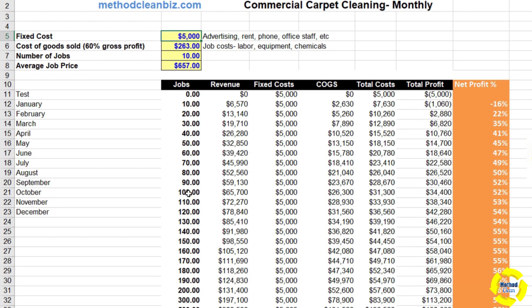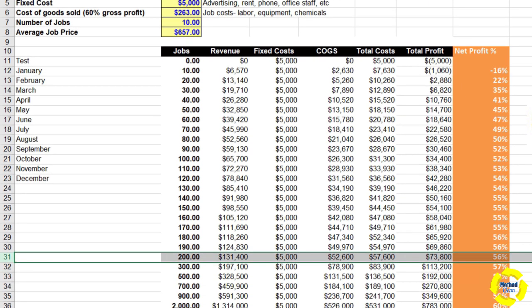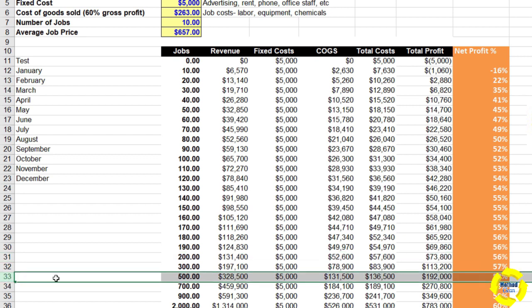So what we can see is as we jump from 10 jobs a month to 100, our profit margin jumps. Then when we go from 100 to 200, it goes up even another 4%. And then if we just keep expanding this more and more, you can see that the profit margin keeps going up, although it starts to slow down a bit because you have less and less to move with. But if you keep going, the profit margin will keep going up also, just at a slower and slower rate.